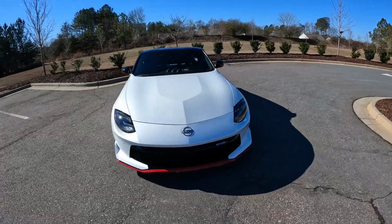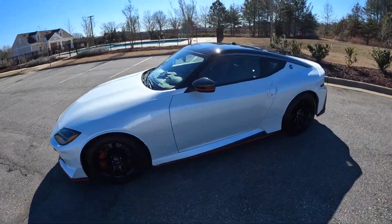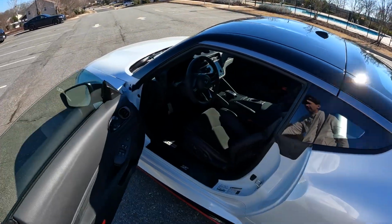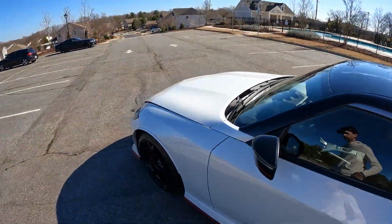Today we're taking a look at this 2024 Nissan Z Nismo edition. This one's finished in the pearl white, got the two-tone with the gloss black roof. MSRP is $68,000 for this particular spec. Let's go ahead and take a full look now.